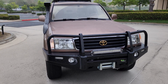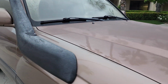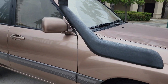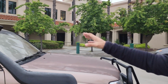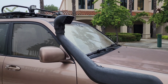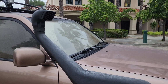Do you plan on doing water crossings? Yeah, it was funny. The owner said that I could snorkel right up to the point of the intake. No, I don't think huge water crossings are in my immediate future. But he did say an interesting observation, that having the snorkel facing the way that it is gave it a little bit of forced air injection and increased the felt power of the vehicle. Definitely. So, faster you drive, the more air goes in.